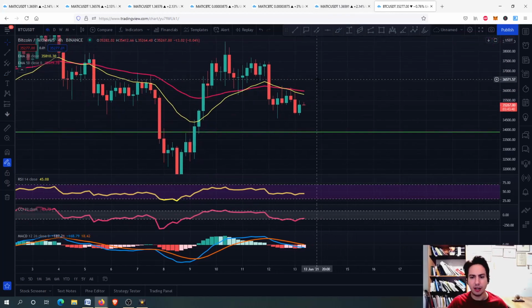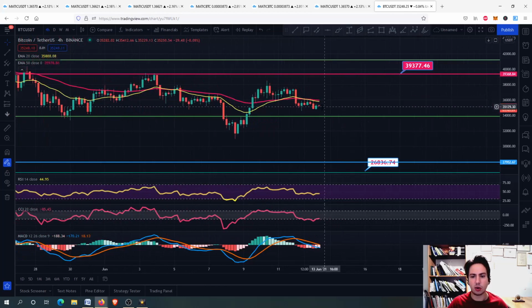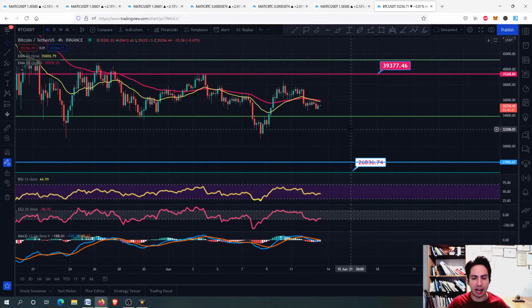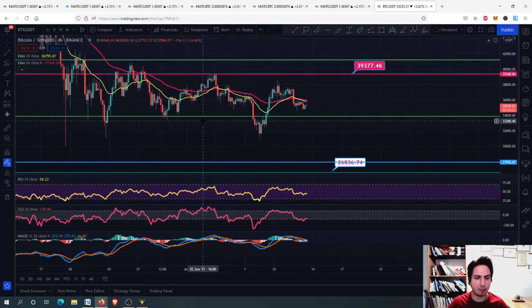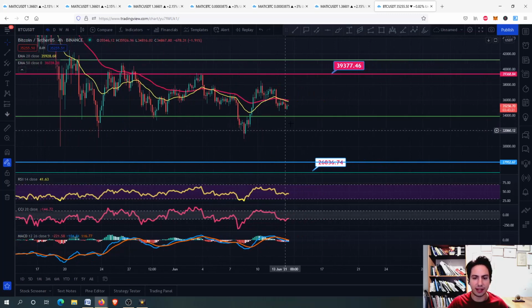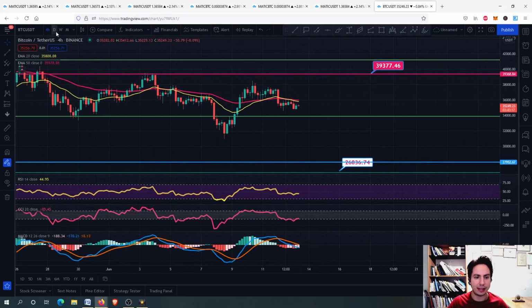But I believe that Bitcoin won't go soon to 27,000 USDT. We might just be heading right here. We might even approach again the 39,500 USDT. But of course, guys, we might be going down, alright, because we are descending here. You can see the bottom line here. It is going down. We might even go a little bit further down.